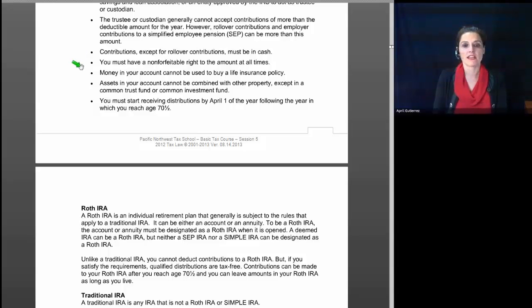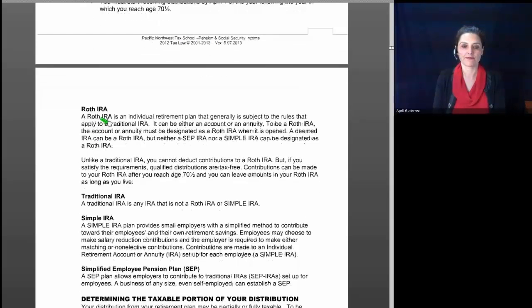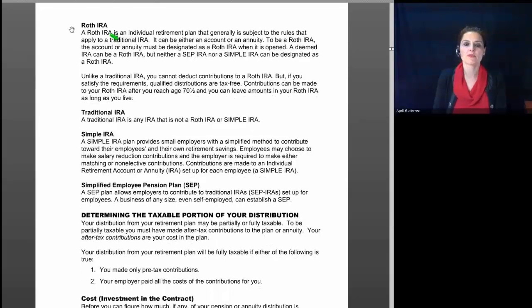Money in your account cannot be used to buy a life insurance policy. Assets in your account cannot be combined with other property except in a common trust fund or a common investment fund. And you must start receiving distributions by April 1st of the year following the year in which you reach age 70.5. So those are the common rules that essentially apply to all IRAs with some exceptions.